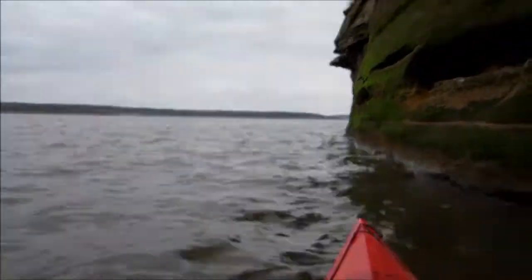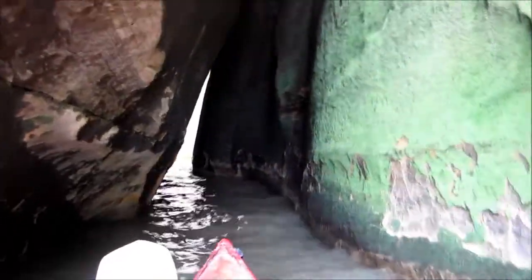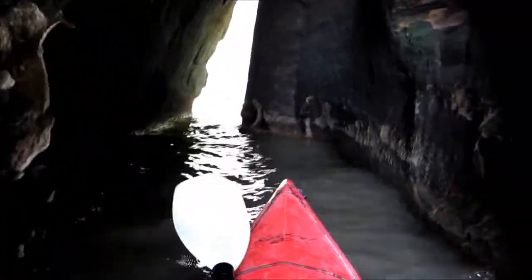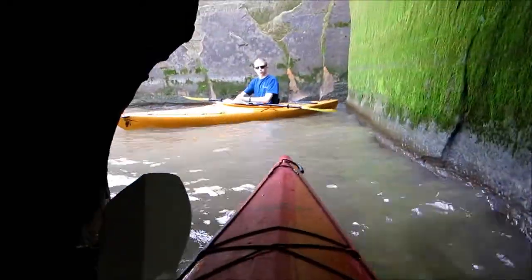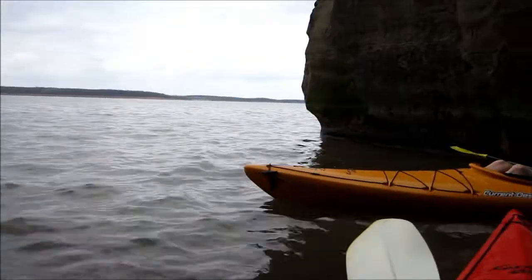Out exploring. Alright, found a kind of a rock cave thing here. I'm gonna try to paddle in there and film at the same time. That's pretty cool. Made it out. That's pretty neat.